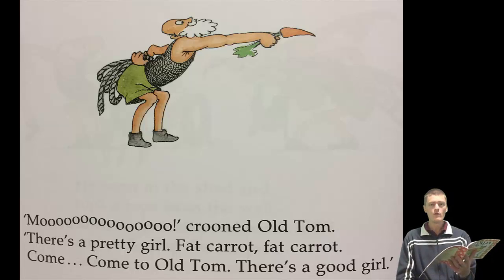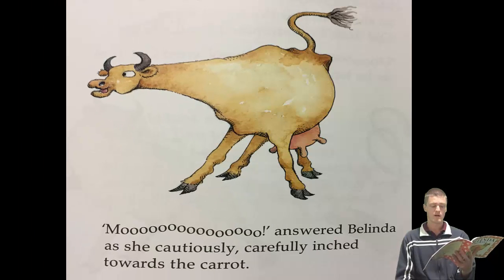Moo! Crooned old Tom. "There's a pretty girl. Fat carrot, fat carrot. Come, come to old Tom. There's a good girl." Moo! Answered Belinda as she cautiously, carefully inched towards the carrot.